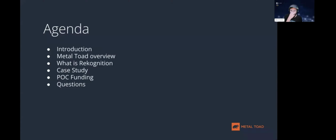So today's agenda, I'll give a quick intro to Toad and some upcoming events. After, we'll talk about Rekognition and what it does. Then I'll hand things over to Annie to walk us through how her and her team built out a facial analysis application for a company hackathon. And then we can close out talking about POC funding opportunities in AWS and any follow-up questions.